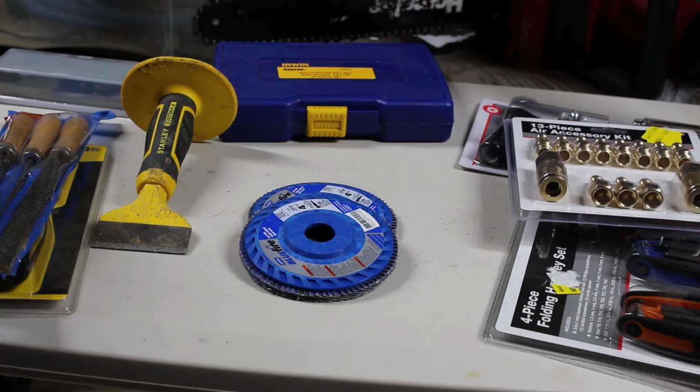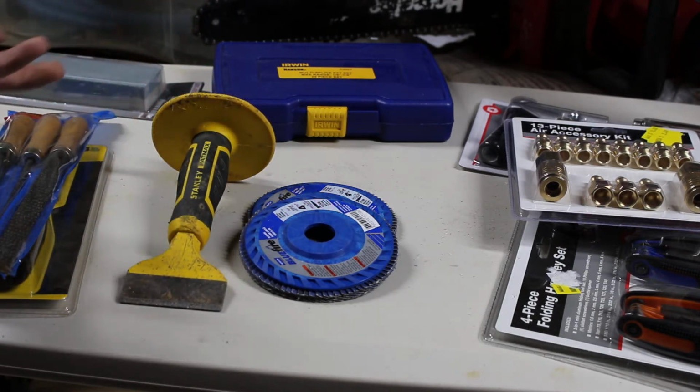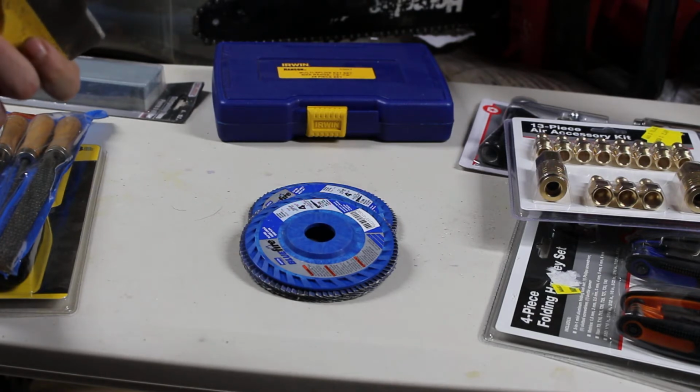I picked up this Stanley Fat Max masonry chisel. So far, I don't think I've ever had any Stanley tools that disappointed, honestly. As long as you have realistic expectations of them, they do really well. I was pounding concrete with this one. It did really well. It's a little dulled down now, so it needs sharpened back up. Not a big deal.